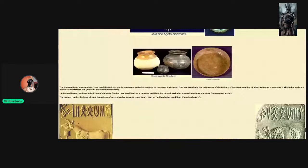In this case, the deity is depicted as a unicorn, and then the votive inscription was written above the deity in Harappan script. The inscription above the head is made of several Indus signs. It reads Pu Ipa, or flourishing conditions, though disturbed.